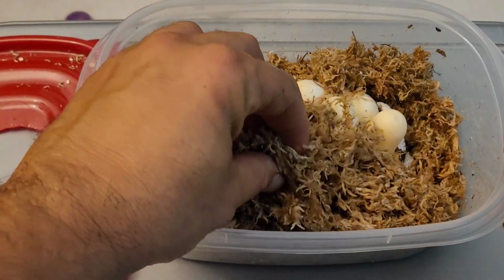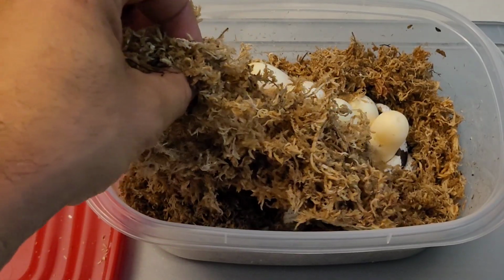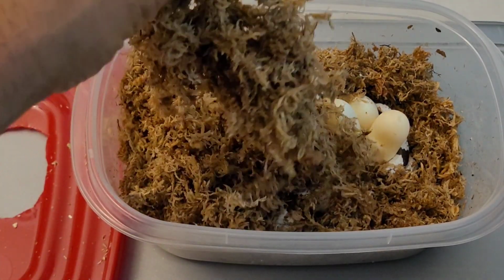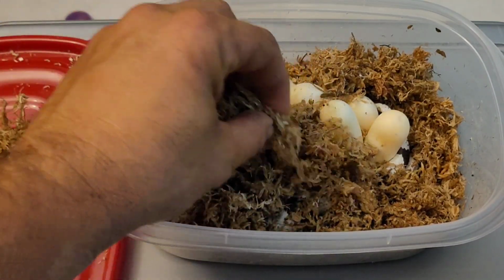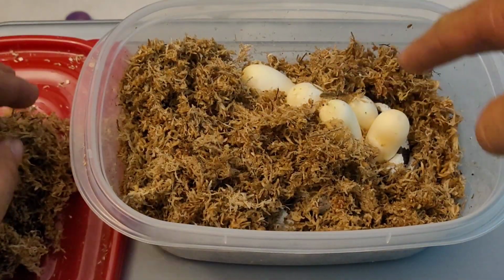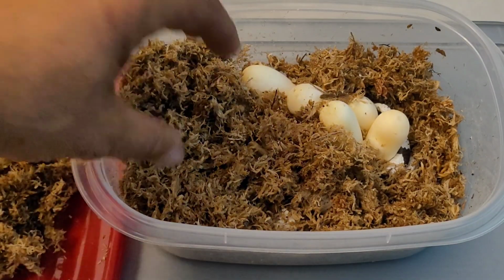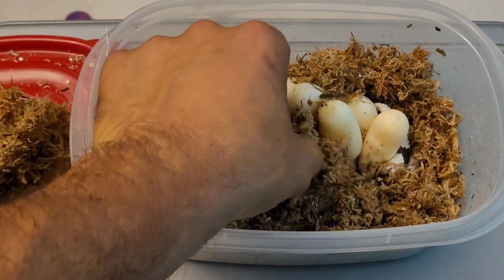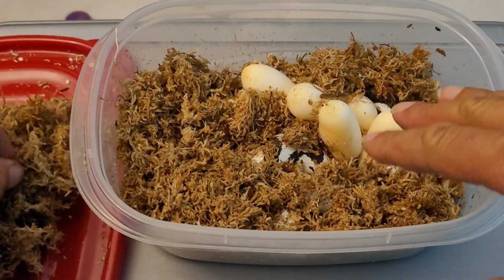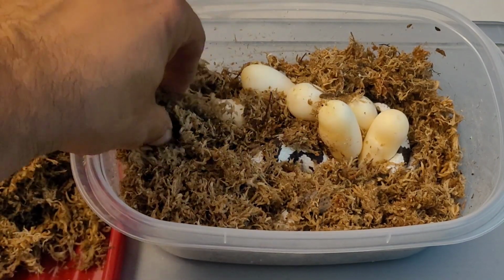All right, so gently I'm removing the moss, and Beetlejuice is right there. I could see her tensing up. It looks like the clutch is all right here, so I don't know if there's any more eggs elsewhere in here, but oh, I see another egg right there. Now if the whole clutch is right here, I could probably just lift the eggs off, but we'll see.